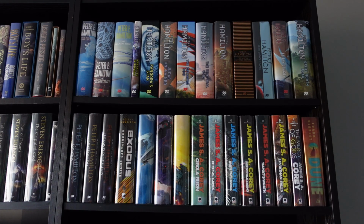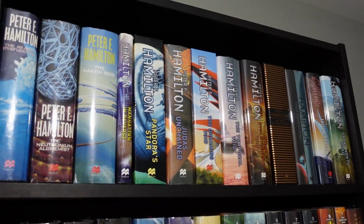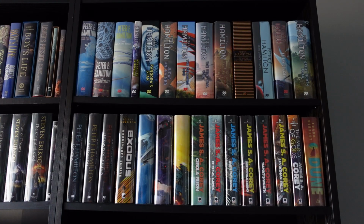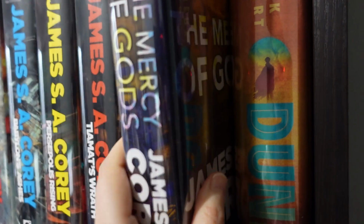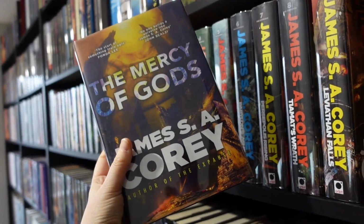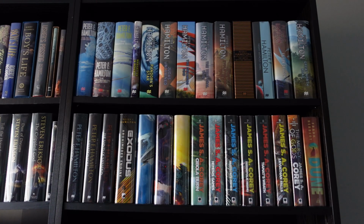Okay, so for these last two shelves, we've got Peter F. Hamilton, one of my favourite science fiction authors of all time, and we've also got the Expanse series by James S.A. Corey, which I believe is two authors. And they've done a new book this year, The Mercy of Gods, which is a new trilogy in the Captive's War. I read that earlier this year. I thought it was great. It has a lot of potential. Didn't live up to some of the moments the Expanse gave us, but again, it's the first book of a trilogy, so I still think it has potential, and I'm really looking forward to the rest of the books.